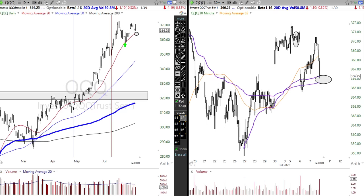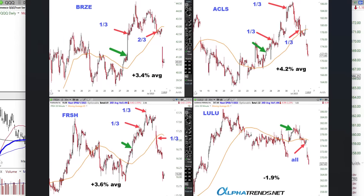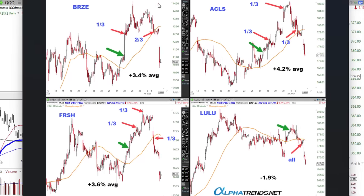Listen to the message of the market. I had pointed out on Twitter, these were some of the swing trades on Alphatrends that we got stopped out of on Wednesday. We got involved in Breeze right here, BRZE. This had made a higher high above the flat to rising 5-day moving average. It rallied up and broke this high, so we sold a third, and then we raised our stop to underneath this little low right here because that's the definition of trend.